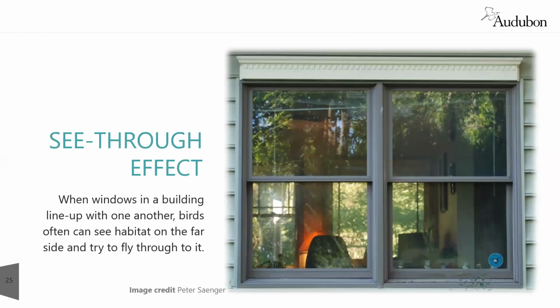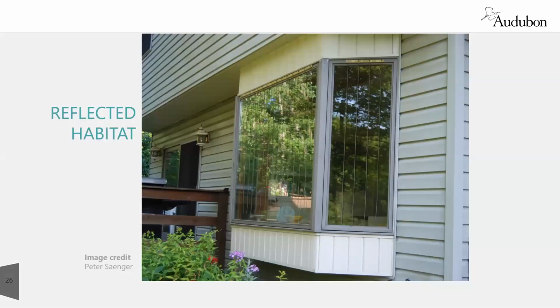If it's see-through, when windows in a building line up with one another, like in cities and things like that, birds can often see habitat on the far side and try to fly through it. So they try to fly right through your house. If you have two windows that go through the house and they can see nature on the other side, well, they think they can just fly right through it, and they often do so, hitting it with a terrible and fatal force because they did not know it was there.